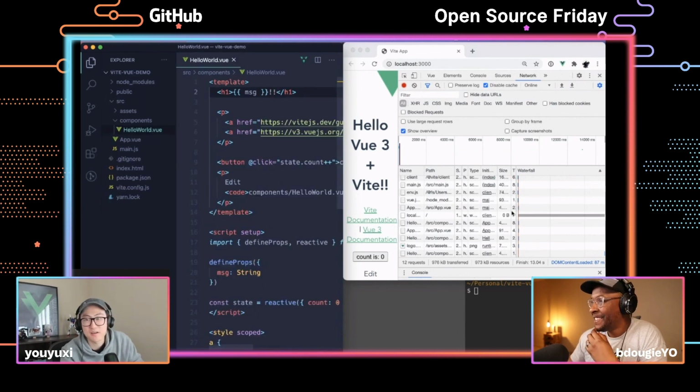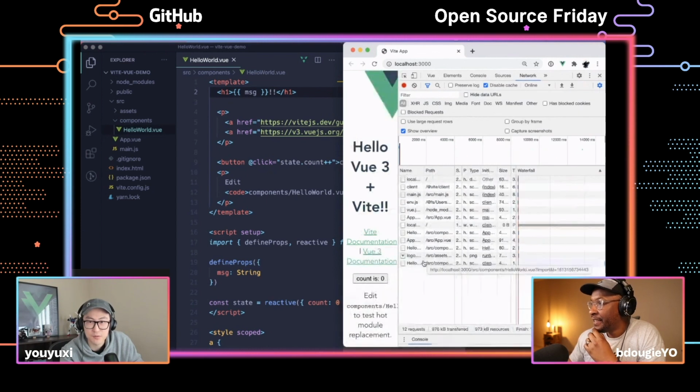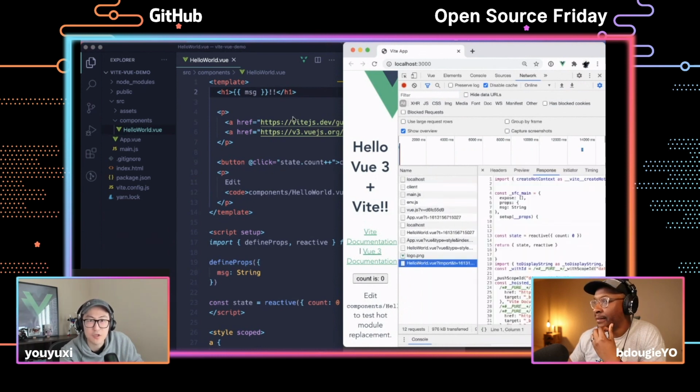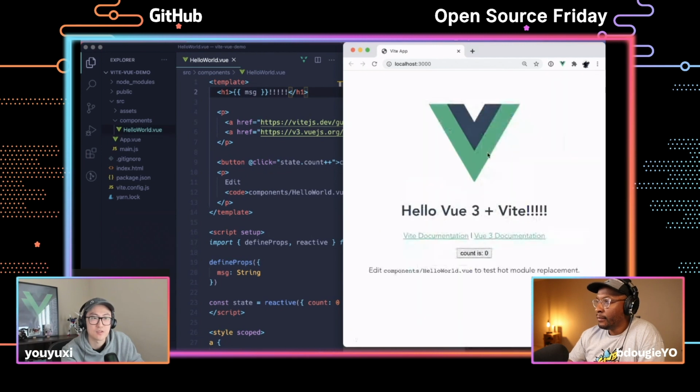Yeah, so right, the cool thing is everything is imported individually, and so here, okay, this one. This is the only new network request that we made. Every time we edit, we're just fetching an updated version of this specific file, and then we apply the update precisely. So we don't reload the whole application. We don't need to do any bundling work, and it's as precise as it can be.